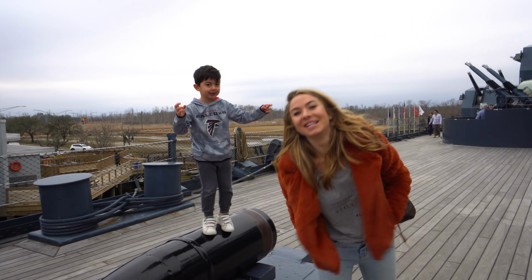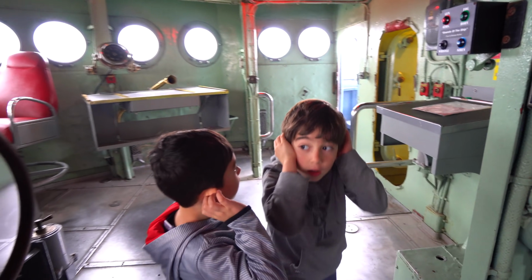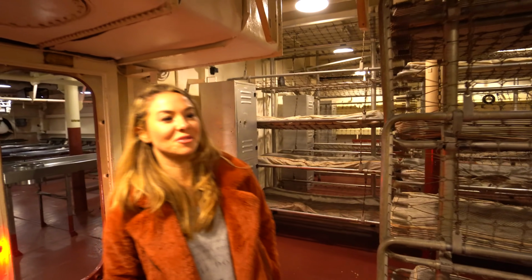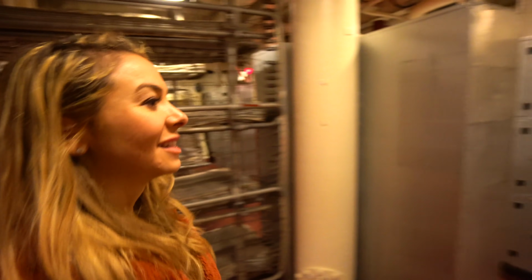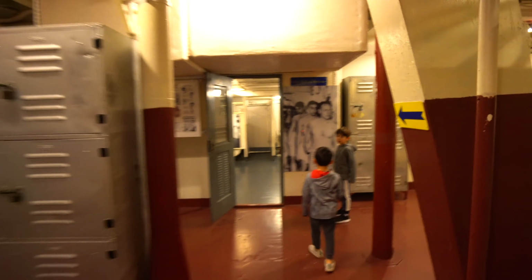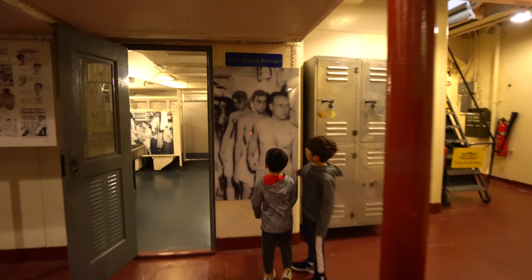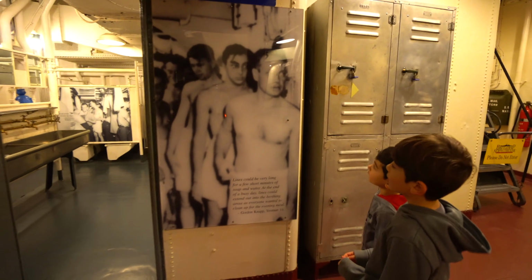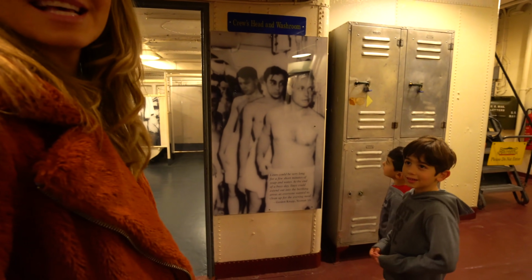It's Missile Command! These are really old mattresses, something tells me. There might be other things living in them. What is that, Landon? What's this? That is where they would take a shower, or the bathroom. And they strategically placed that sign.